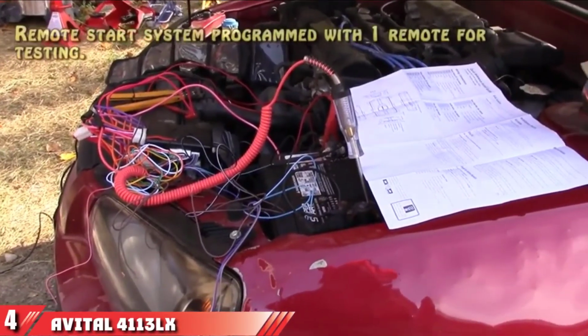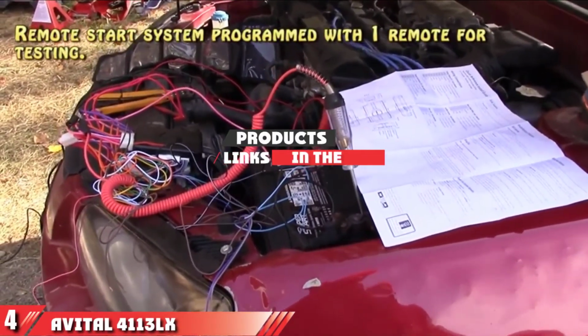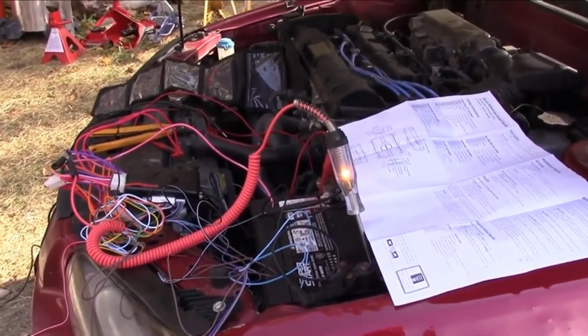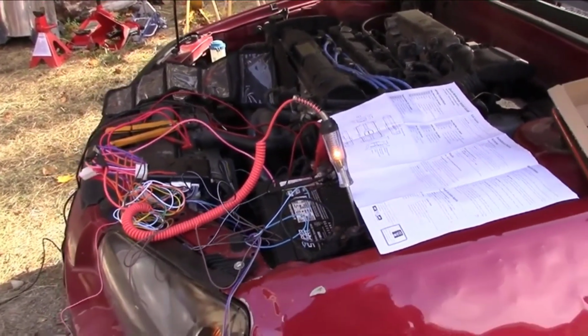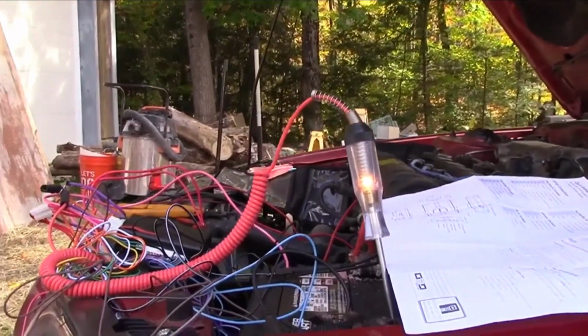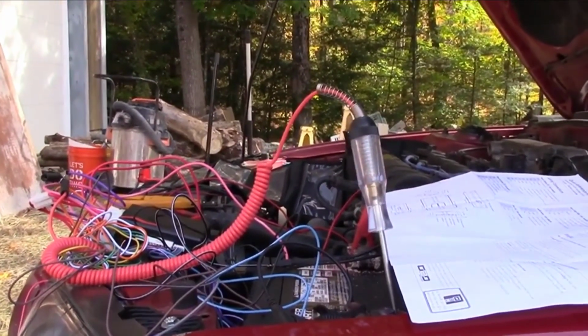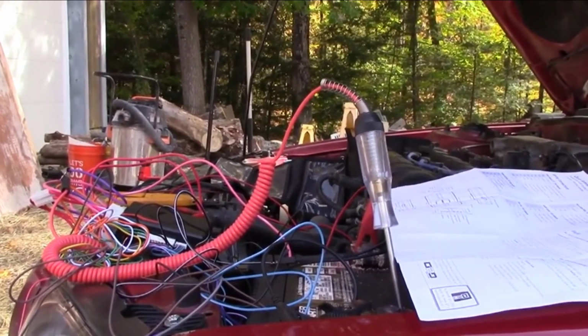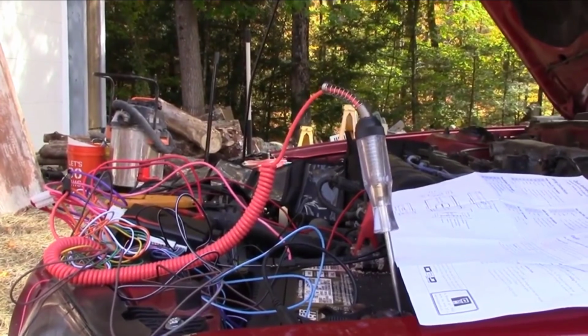Next at number 4 we have Avital 4113LX Remote Car Starter with 2 one-button remotes. How can a remote work efficiently with only one button? Don't worry, Avital's remote is designed to keep things less complicated. The keyless buttons on the screen are constructed so no button can accidentally be pressed.